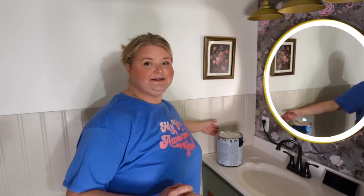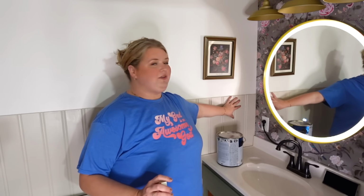So we got the beadboard put up. I painted it the accessible beige, and I did go ahead and paint them before we put them up. That way it wasn't hard to paint behind the toilet and then behind this cabinet over here. So that made it much easier. If you do a project like this, you might consider doing the same, because you know how hard it is to get paint around a toilet.